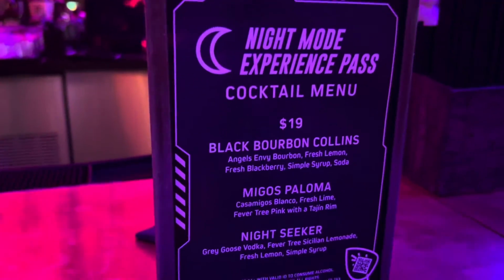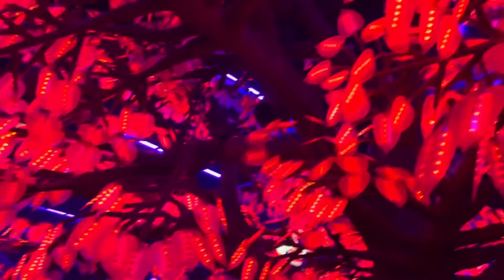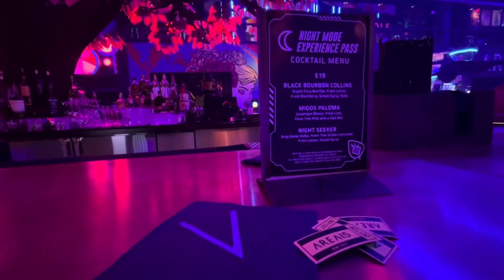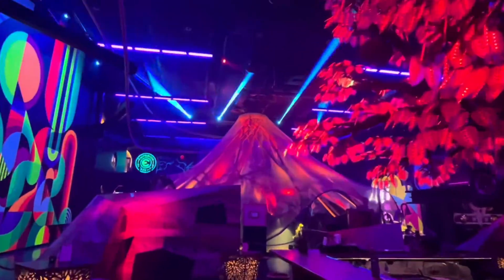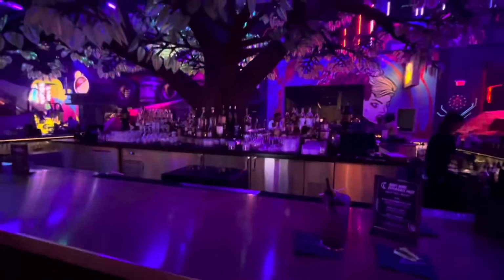As part of the night mode experience pass that we were on, they include a free drink at Oddwood, which is the bar here inside Area 15. I wanted to mention too that for us that included mocktails for the kids, and their mocktails were actually really, really good. So everybody can enjoy the vibe here. They do have a really nice bar, and then all kinds of surrounding areas, restaurants, different things. Look at this drink. So fun. Everything about this place is fun and funky, and you just soak it all in.